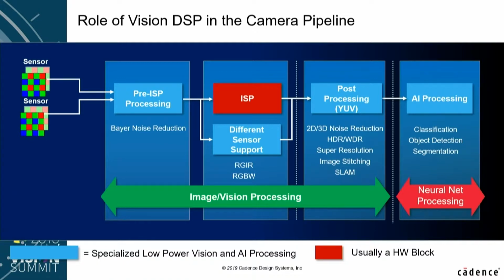And after the ISP phase is the next phase, where the programmable Vision DSP can be used to do 2D, 3D noise reduction. Remember the night shot I talked about, where you might use 2D, 3D noise reduction, high dynamic range, super resolution, image stitching for 360 degree, or even just with 2 cameras. And SLAM would be another thing one would run in the post-processing. After that is the AI processing, where you would run classification, segmentation, whatever happens to be your favorite AI application. And that can run on a Vision DSP, or it can run on a dedicated AI accelerator. So this hopefully gives you a good understanding of all the stuff we are trying to do.